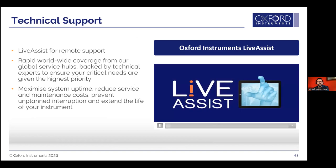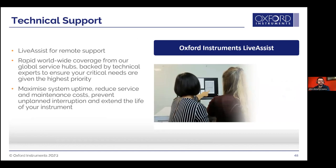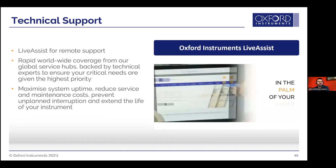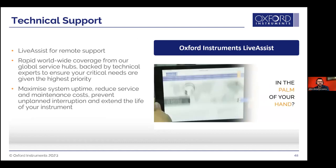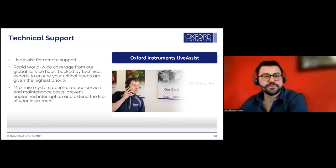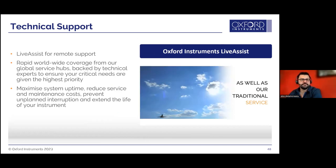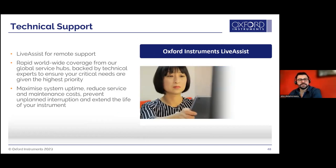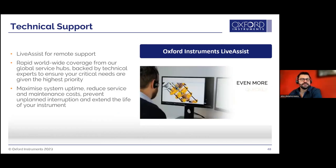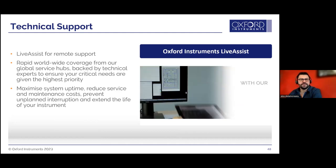We also launched Live Assist. We launched that during COVID because it was very difficult to travel to customers. This is a virtual reality system where we can help you from a distance and tell you what to do, what to push, what to do on the system if we cannot travel for any reason. This has been a success during COVID. It was very important for us to be there for our customers during that time where nobody could travel, basically.